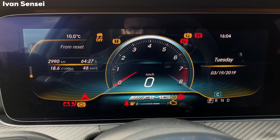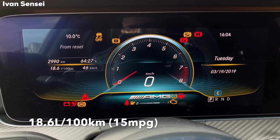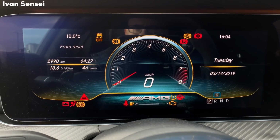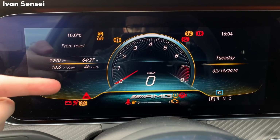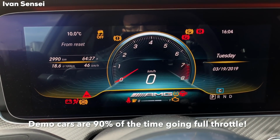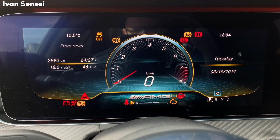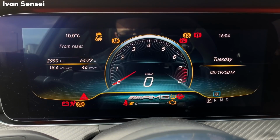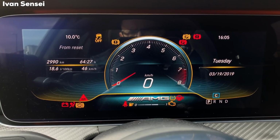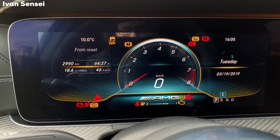And this is from reset, 3000 kilometers, a little bit lower consumption, but still quite high. But this is a heavy car and it has a lot of power, so you can see this is not like a super high number. So this was driven in the city, but also probably on the highway and country roads. So I'd say this is normal, and if you have a budget to buy this car, then you are not really worried about the financial side of the fuel consumption.